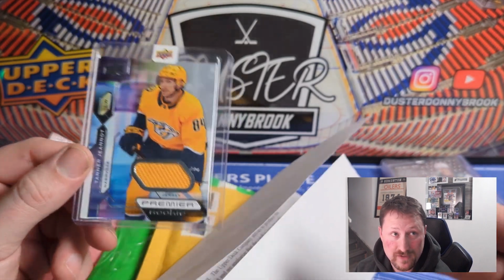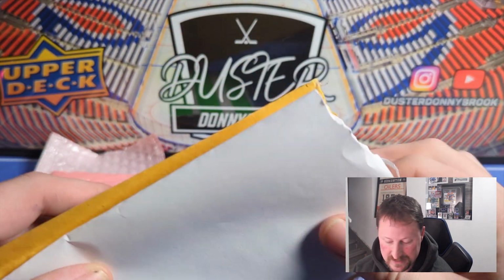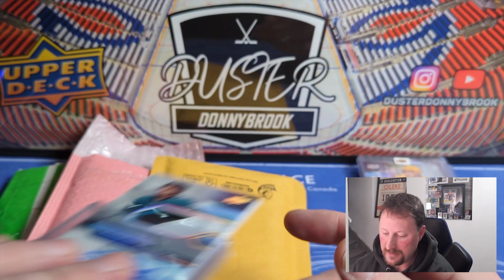I didn't think I was getting this one. This came like 2 weeks later. So the Premier situation is at least dealt with. So now some other cards here to show, which I can't show you unless I show you this card first.